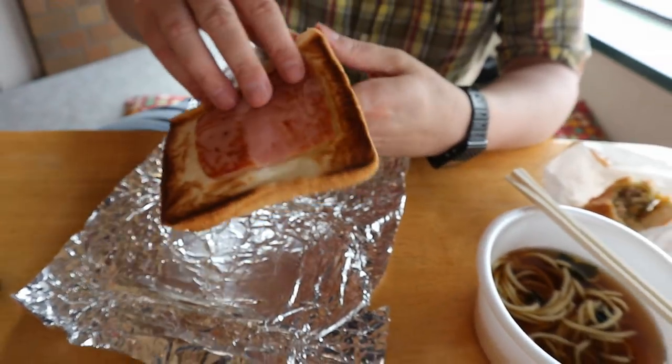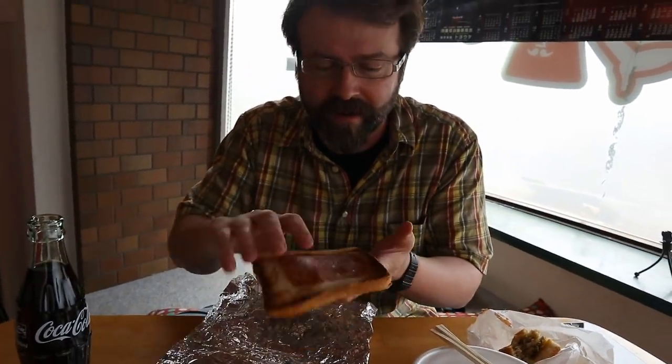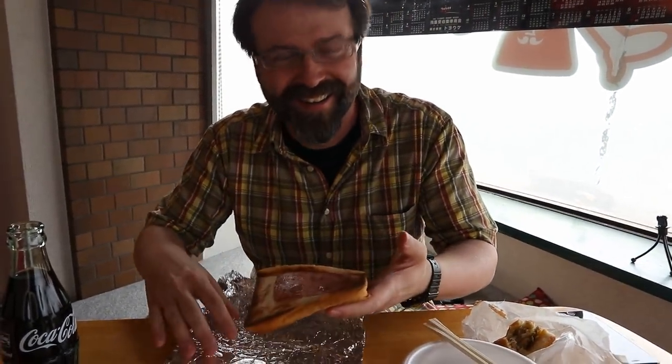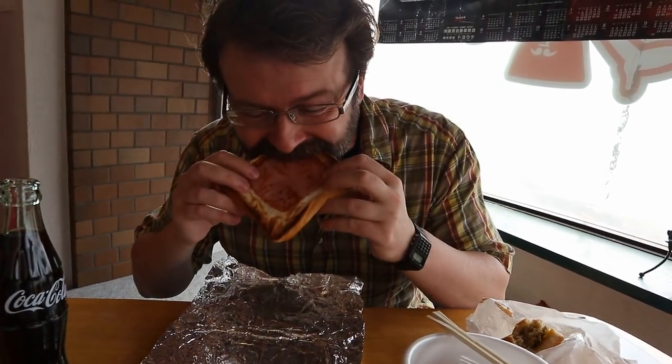Yeah. Ham cheese. But at this place, they do original sandwiches, right? Yes. So they put it on the outside. Yes. Why not, right? Why not? Yeah. Why not? Get your hands off Mexico. There's no napkins in here. Okay. So here we go. Itadakimasu. Oh, yeah.